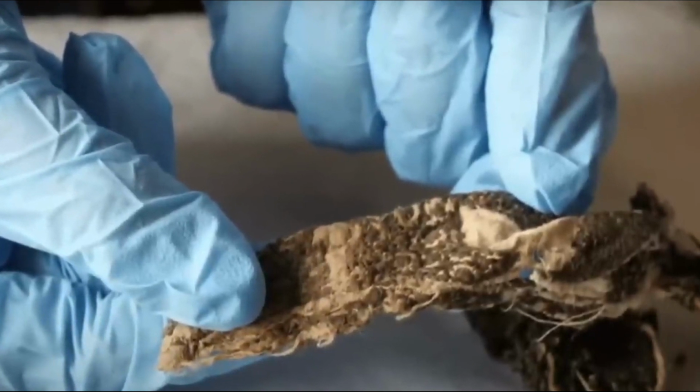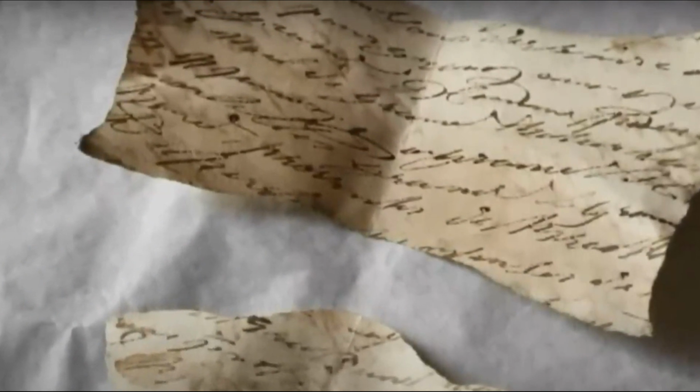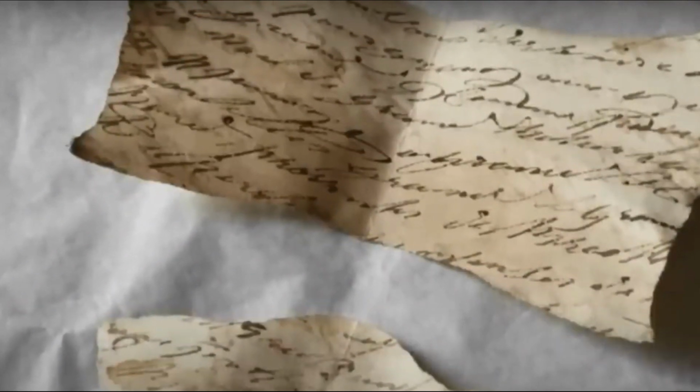Forrest says that this old building is slowly giving up its secrets, so we don't know what else we might find or what will stay hidden for future generations to find.